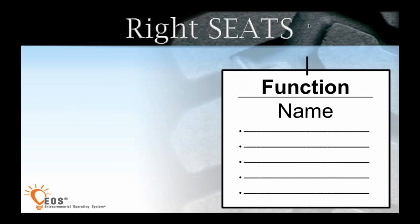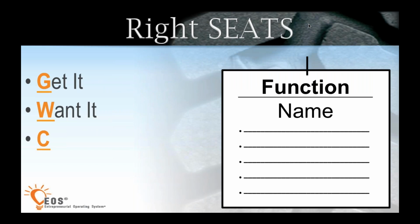In every seat, we have a tool that's called GWC. GWC stands for get it, want it, capacity to do it. Get it is just the person's God-given talent to do it. They see it, they get it. It's their God-given talent.